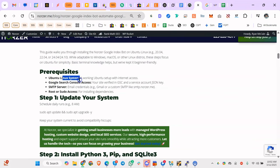Prerequisites. And I'm saying here, you can do this on Windows. You can do it on Kali Linux. You can do it on Debian. You could port it to AIX if you wanted to.